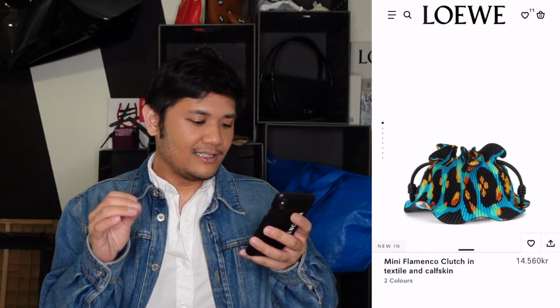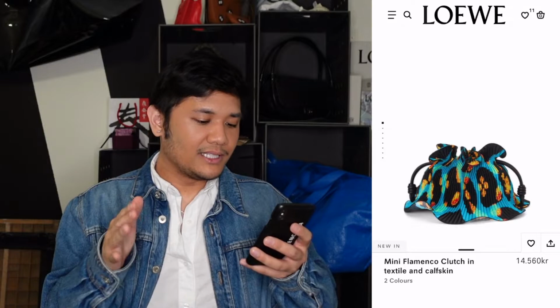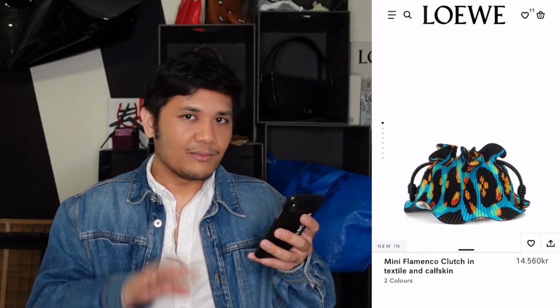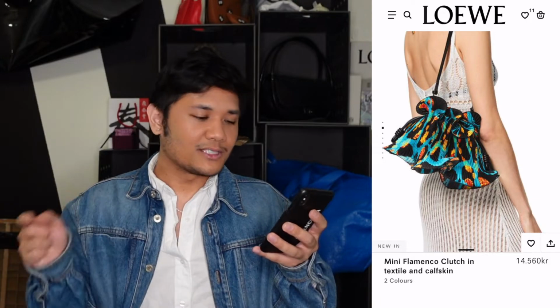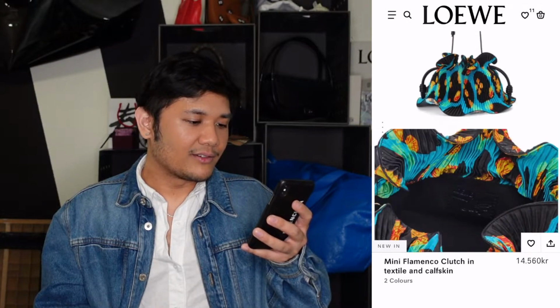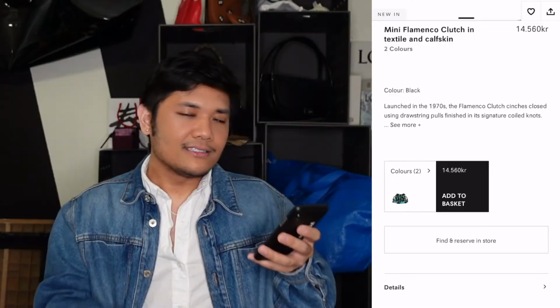It's a mini flamenco clutch in textile and calfskin, but the textile is pleated and it's not quite like a sunburst pleat where you get the super swirly edges, but it does have a bit more of an edge. It kind of looks like a jellyfish. And then it still, of course, comes with a shoulder strap, so you can carry it that way. But I would probably never want to carry it that way. I would want to carry it from the bottom and be like, look at my jellyfish. That's the thing for me.